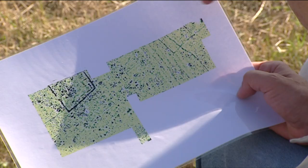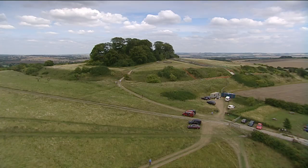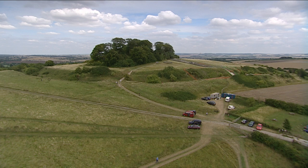So tomorrow, more geophys results to explore, one last stab at the possible Roman church, and hopefully an Iron Age settlement to go with the fort. Join us after the break.